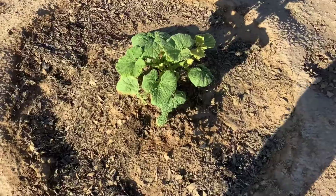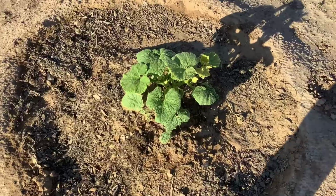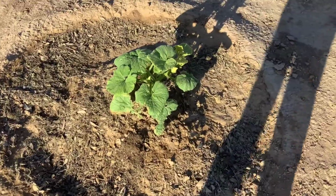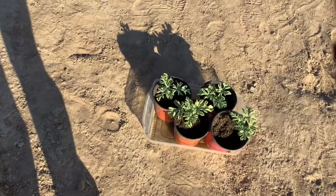Ooh, sorry about the wind. It's kind of making it a bit hard. It's a bit hard to hear me, I assume. But anyway, here we have this one. And then we have, here's my watermelons that will be going in the ground today.